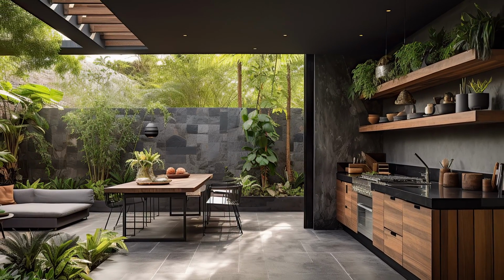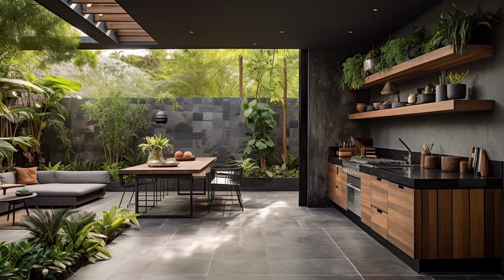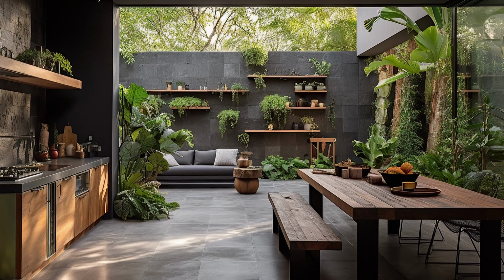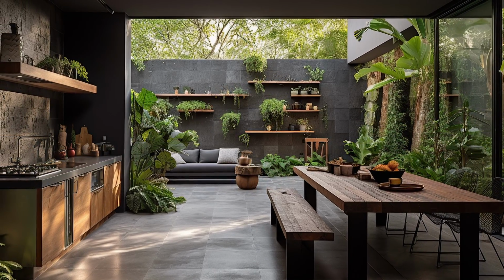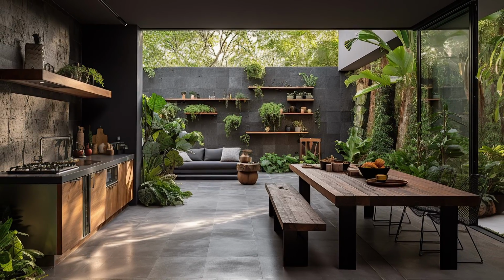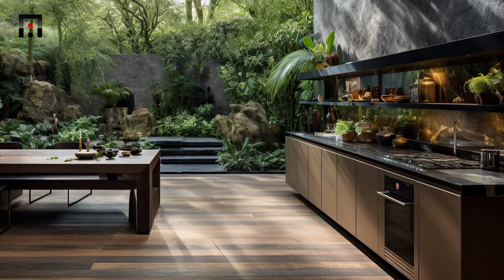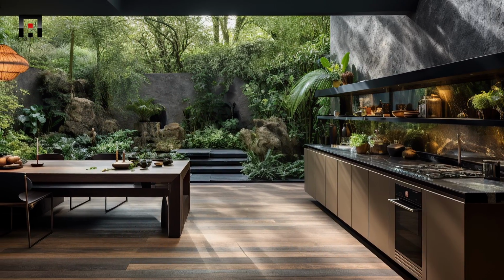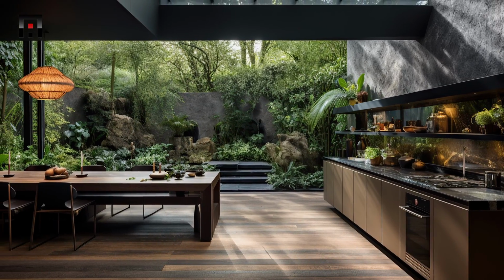In the realm of contemporary architecture and interior design, the harmonious integration of nature within living spaces has emerged as an inspired trend, transforming homes into sanctuaries that seamlessly blend the outdoors with the indoors. Among these innovative concepts, the fusion of kitchen spaces with indoor courtyards stands out as a testament to the beauty of coalescing functional spaces with the serenity of nature.